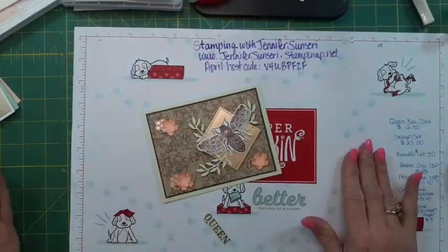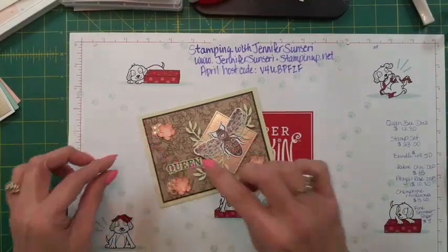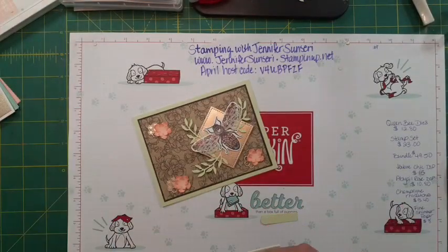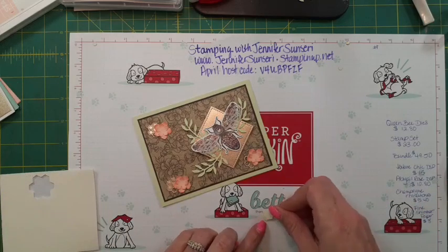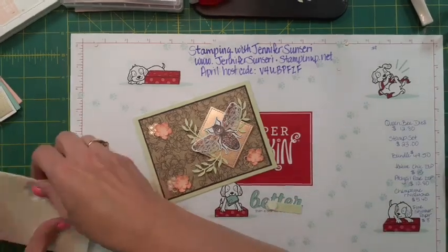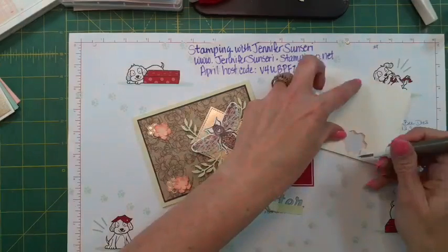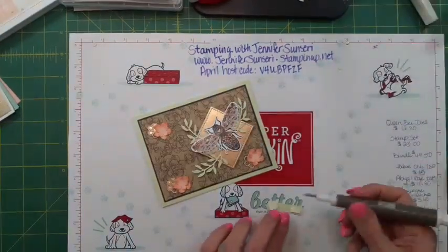All right, now where is my, oh, there it is, my little word that we cut out. I think we'll add that right here. And I could put dimensionals on that as well. I might have to trim one so that it doesn't show. Let's cut a little bit of the end right here because that's like half of one. And that'll fit perfect.